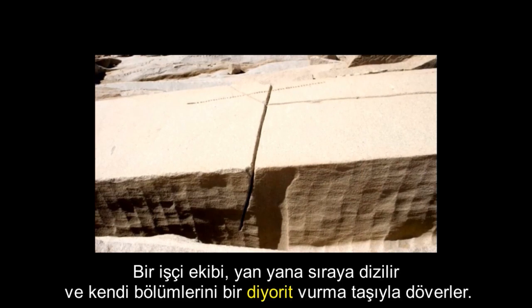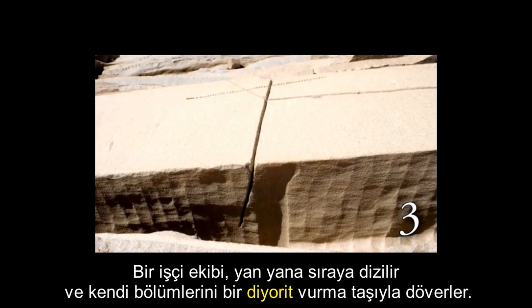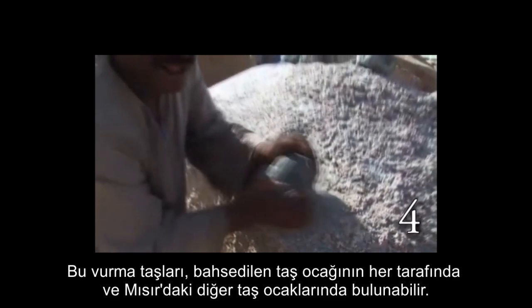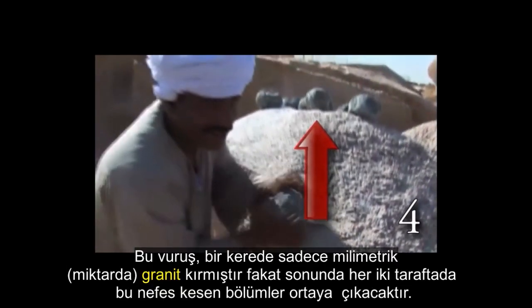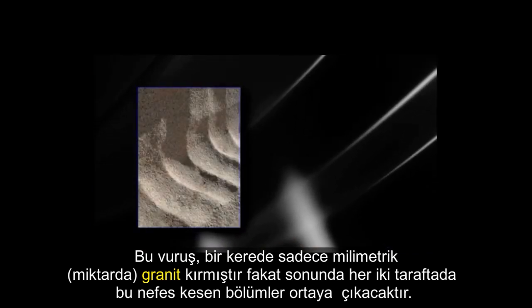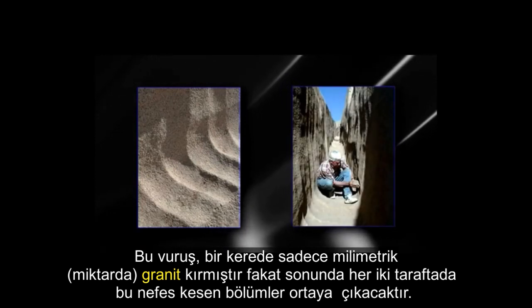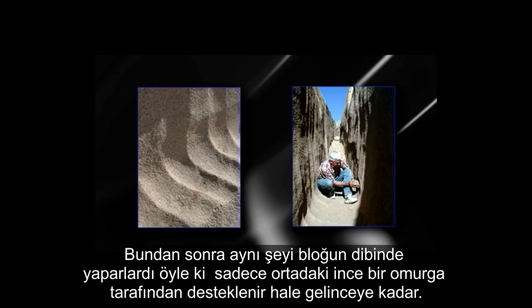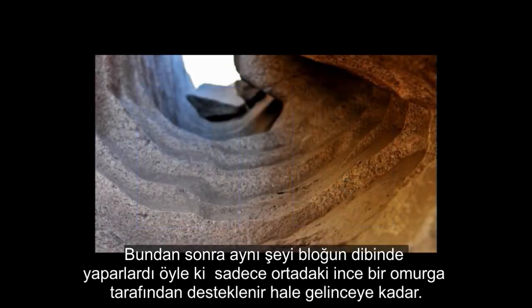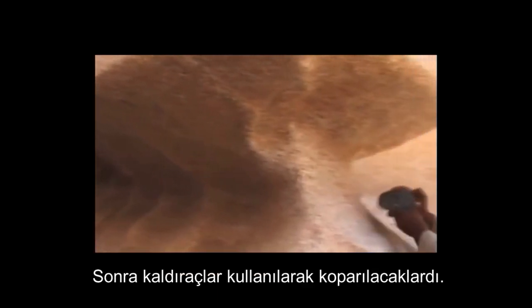On the sides we can see how these stones were separated from the quarry. A team of workers would line up side by side and pound their sections with a diorite pounding stone. Such pounding stones can be found all over this and other quarries in Egypt. This pounding only broke off millimeters of granite at a time, but eventually these trough-like sections emerged at each worker's station. After that, they would do the same thing on the bottom of the block, until it was supported only by a thin spine in the middle. Then it would be snapped off using levers.